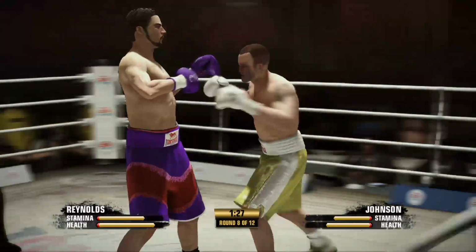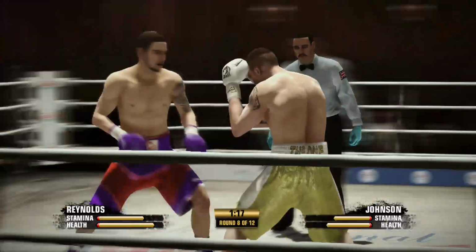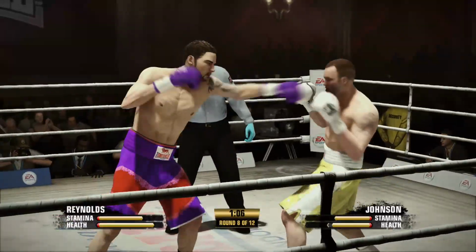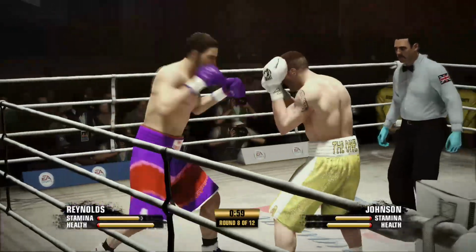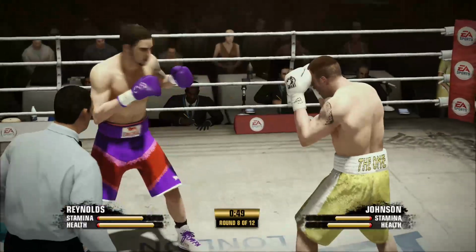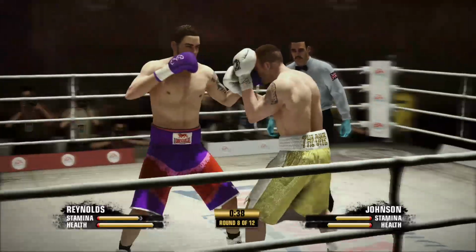The halfway point of round number 8. There he is zeroing in, the old 1-2. He got hit. Oh, now the uppercut. Got him. Oh, you see him with the left to the head there? Reynolds is showing that walking stick right now, utilizing the jab. Now there's the jab. Good double jab by Reynolds.